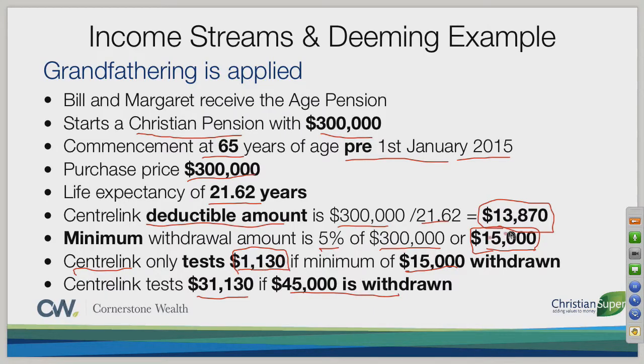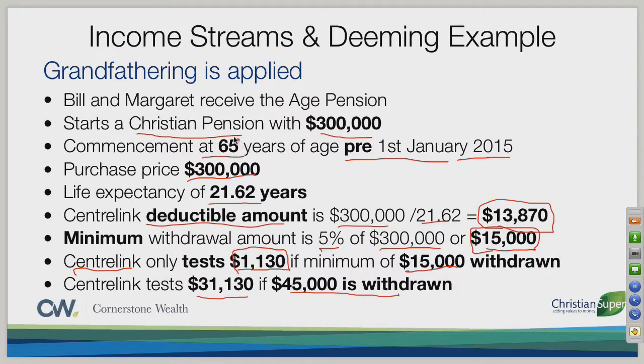This benefit, where you're getting this deductible amount, but there's also the fact that there are tax-free earnings on the account, and what you draw from it is tax-free as well. So generally in the past and into the future, it's best to be in the pension phase of super. So if you've got money in super and you're eligible for the age pension, then often it's best to move to that pension phase. So what will happen when the new rules apply?